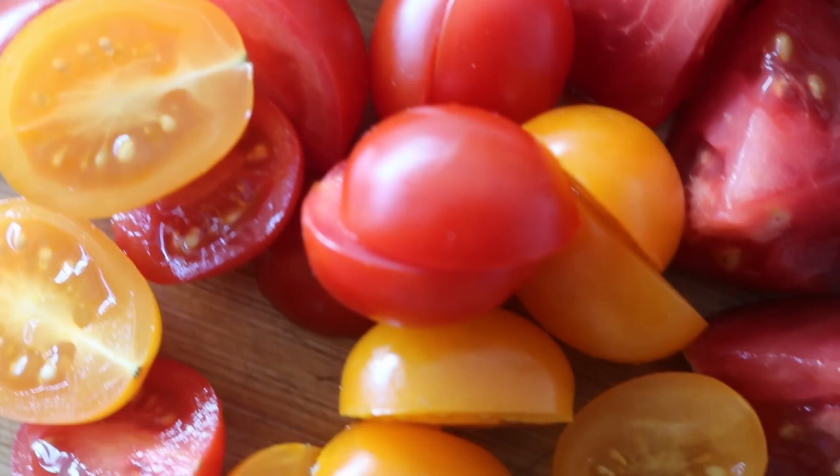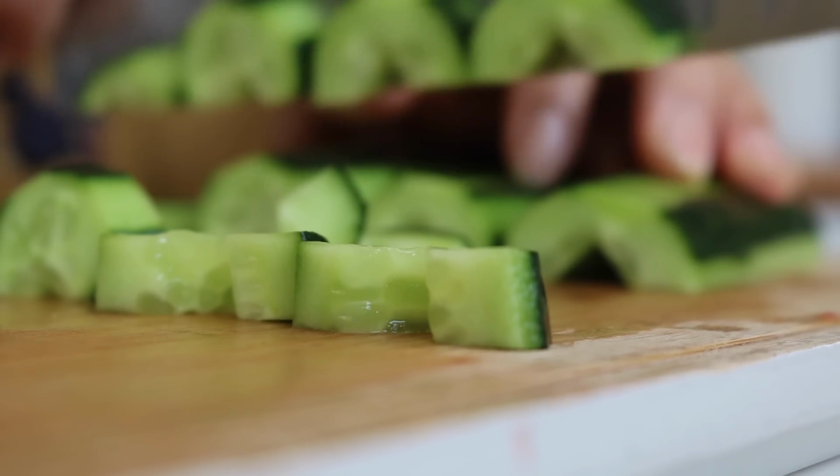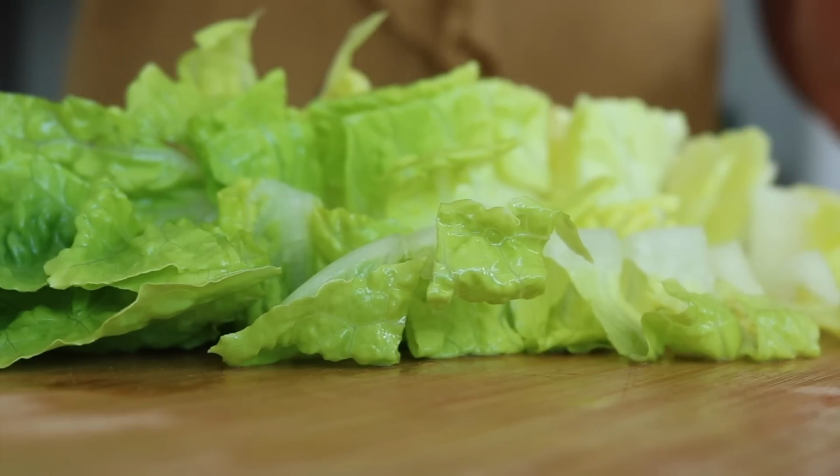Let me know. Moving on, I chopped up my cucumbers, just peeling them a little bit, and I also chopped out the center, which I just eat on the spot because there's no wasting any part of the cucumber. Just chop them up however you feel to. Chop up the lettuce and finally slice the radish.